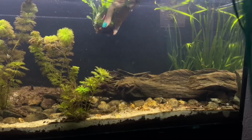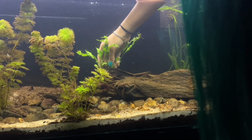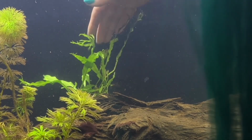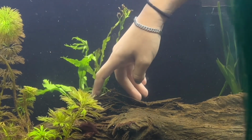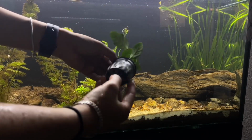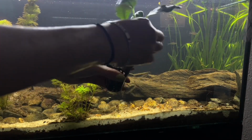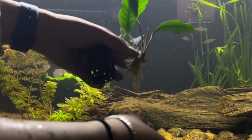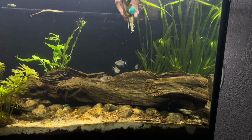So for the fern, I was really lucky because my driftwood has all these ridges and texture on it, and I just jammed it into a crack and it stayed and it looks really good. I pretty much did the same thing with the Anubias. And yeah, what the heck? This really ended up working out, and it looks so good.